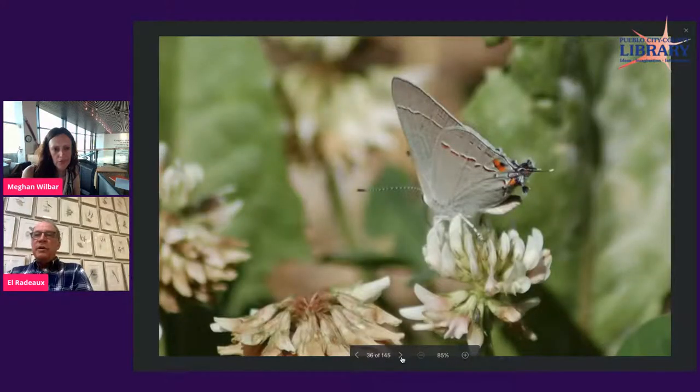There's another look at the gray hairstreak on clover. You can get an idea of the size. They're fairly tiny, maybe nickel sized.